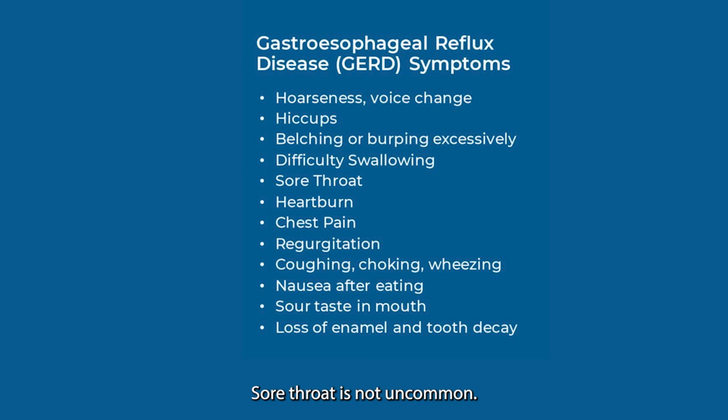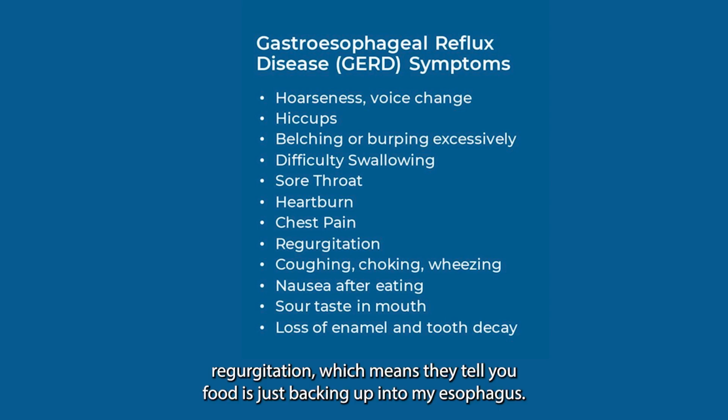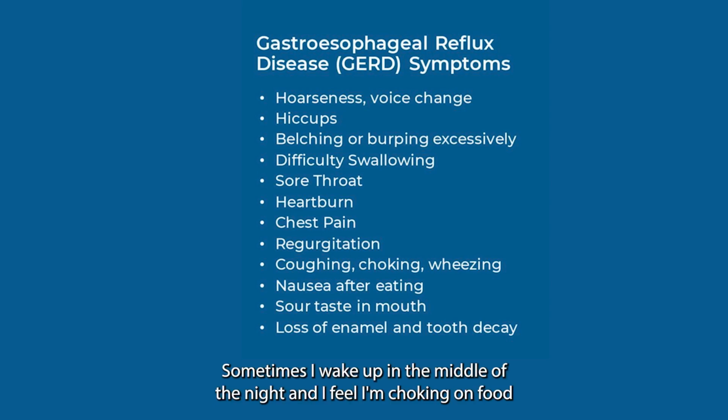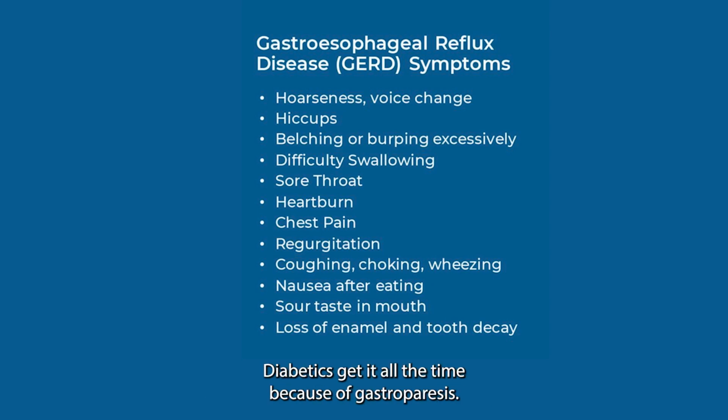Sore throat is not uncommon. Heartburn is the most common. Chest discomfort, not related to cardiac disease. Regurgitation, which means they tell you food is just backing up into my esophagus. Sometimes I wake up in the middle of the night and I feel I'm choking on food in my throat. Coughing, choking, sneezing. Nausea after eating is not a very strong symptom. It could indicate all kinds of things. Diabetics get it all the time because of gastroparesis. So it is a weaker symptom, but it's nonetheless a possible symptom.